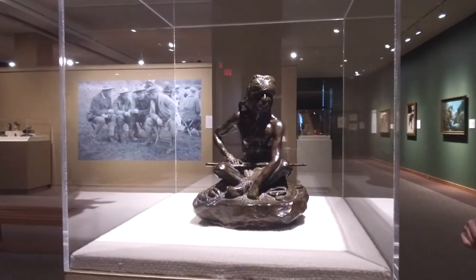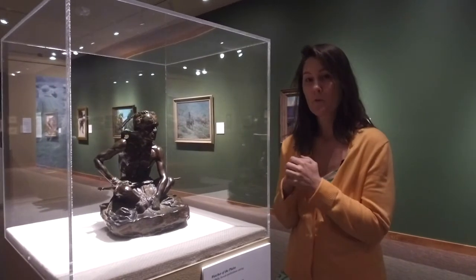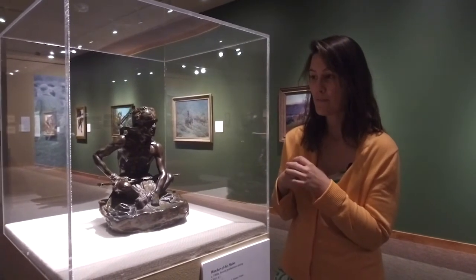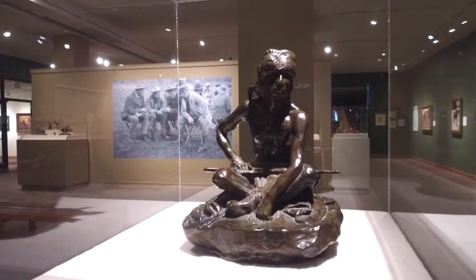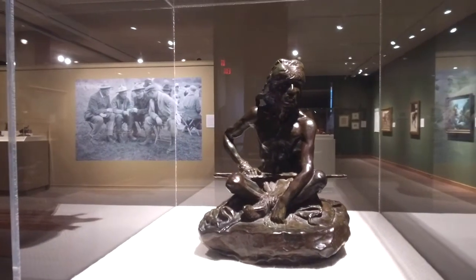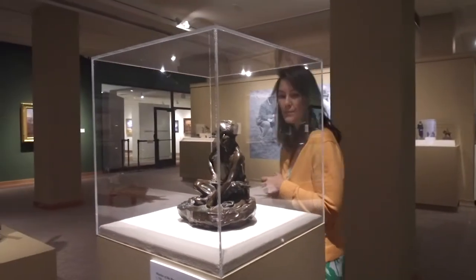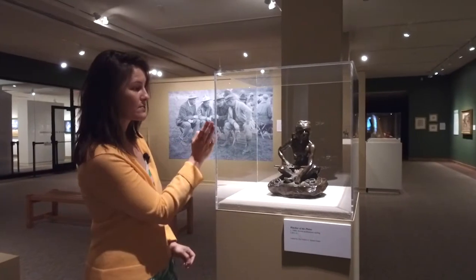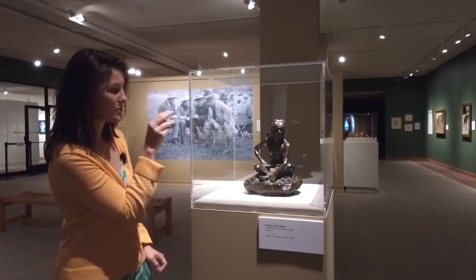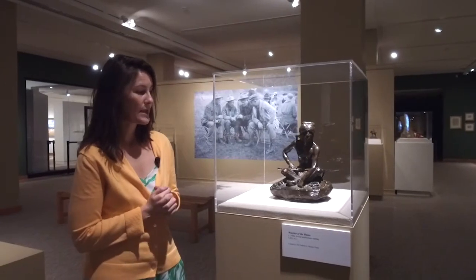So you can see here he depicts this Native American man who is dressed with this turban hat for winter, and he has his rifle on his lap, and he's looking out over the plains, whether it be for a war party or just keeping watch over what's going on in the area. So this was modeled in 1901, and it was cast in the teens later on. But you can just see the detail, the muscular structure, and the way that Russell, even though it's a sitting pose, creates movement through the hairline and tries to create the fur of the turban and the beadwork in the pouch that's hanging down from him.